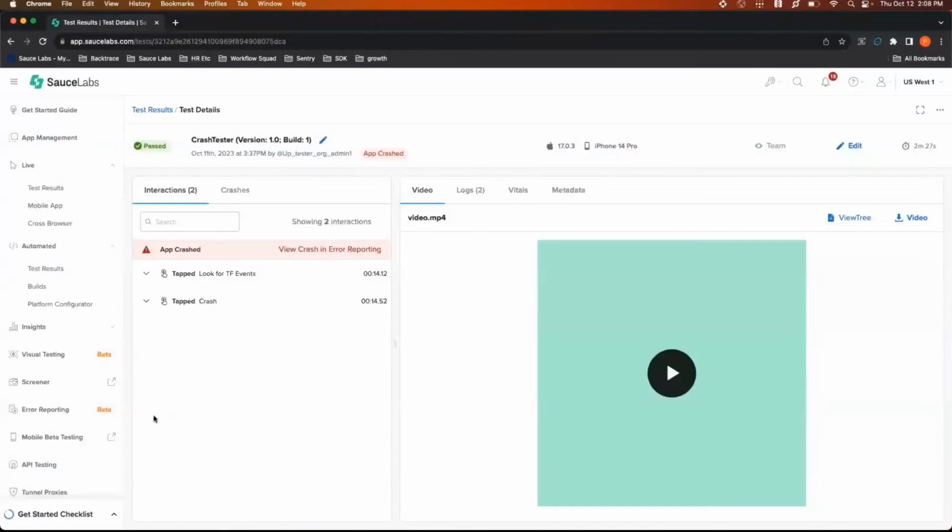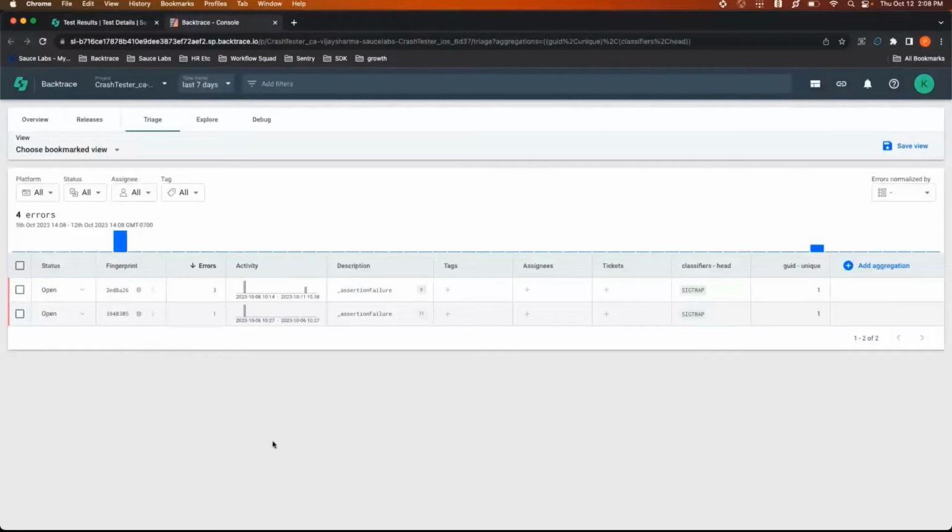Additionally, we can access error reporting on the sidebar. Clicking this link brings us to the triage view. Here we can see all of the errors prioritized by their frequency. Thus, we can prioritize the ones that are the most impactful. In addition, we have all of the workflow information, such as creating more tags, assigning users, creating a Jira ticket.